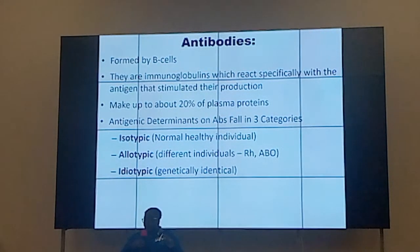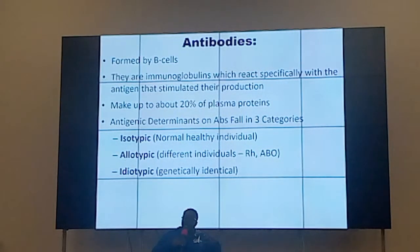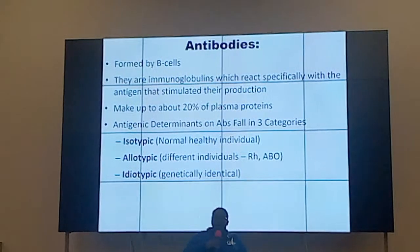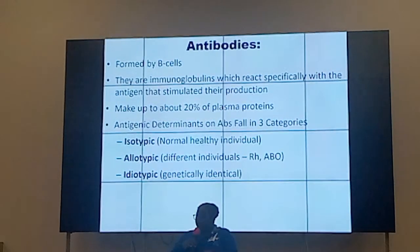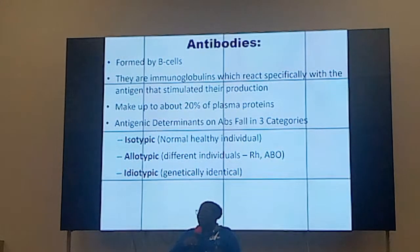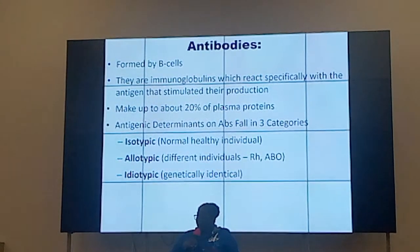So for instance, in a normal body, when an antibody binds to normal cells, we say that if you have a hypersensitivity reaction, the body creates IgE antibodies, which are going to bind to the basophils. That interaction between the IgE of your own body binding to the basophils is an isotypic interaction, because they are both tissue from the same person. It's both from me.